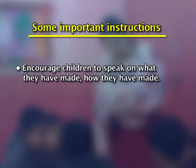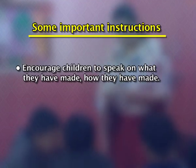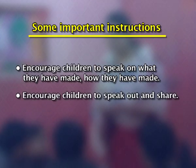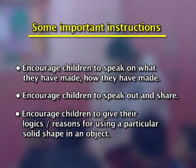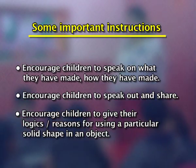Encourage children to speak on what they have made and how they have made it. Encourage children to speak out and share. Encourage them to give logic and reason unhesitatingly.